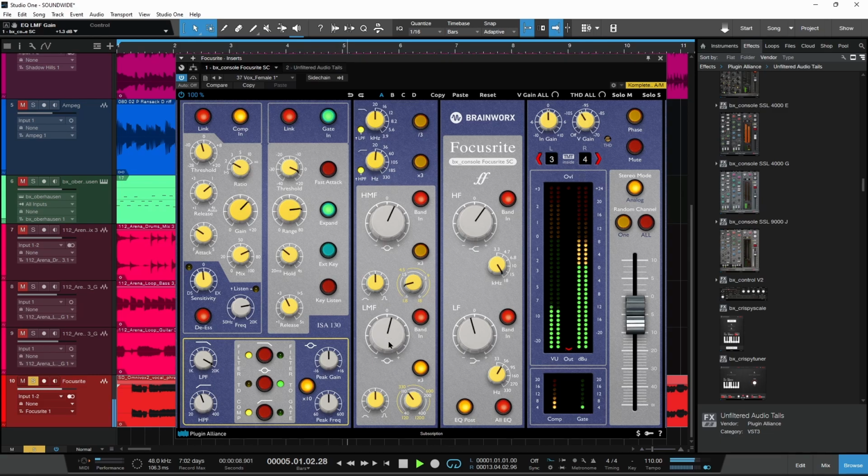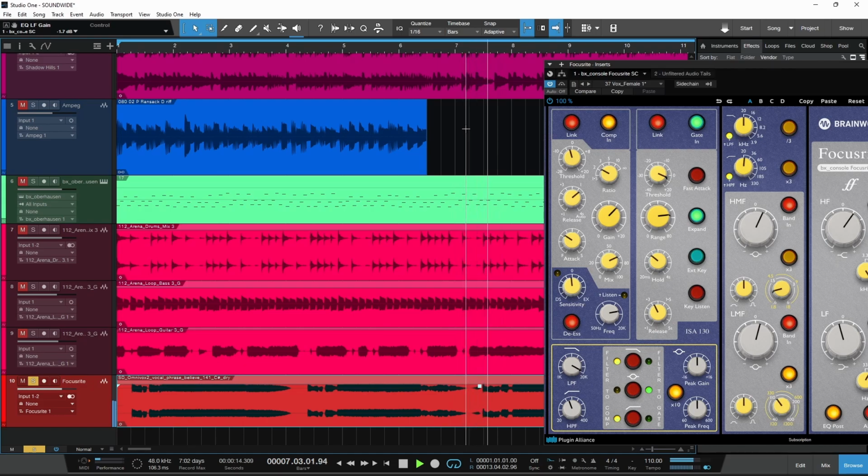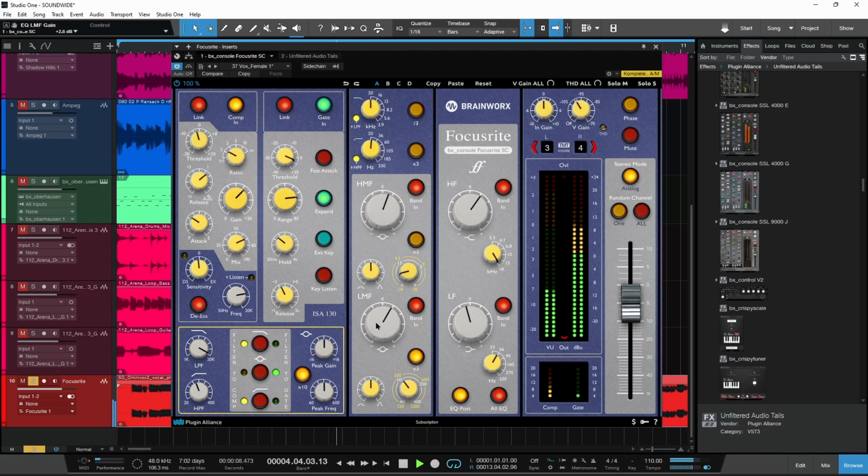I wanna believe. Got our gate on. I wanna be free. Got some compression going on there, some de-essing going on there. That expander is helping to keep that breath a little bit lower in the mix, you know. So we have our gate on. I have this on the expander. You can see the expander or the gate down there. All right. I wanna believe.